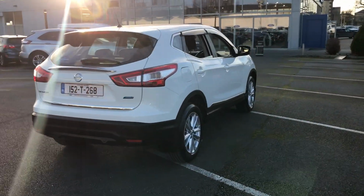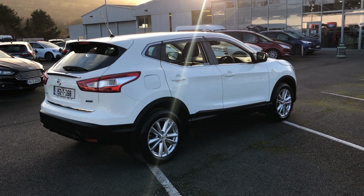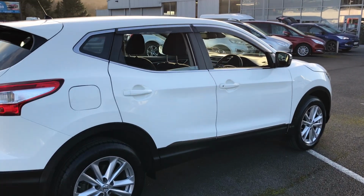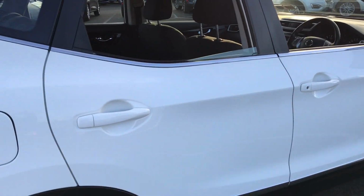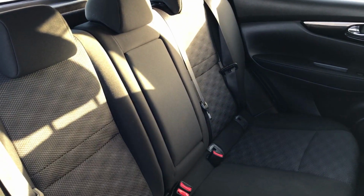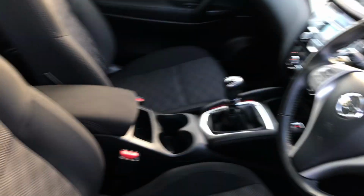This car also features the optional chrome exterior pack. It's a chrome front bumper, on the boot lid, on the sides as well. And it also has the factory wind deflectors. Now it's in pearlescent white as well, so it's metallic white. You see we've our black cloth trim with our armrest in the back, up front, carries through.